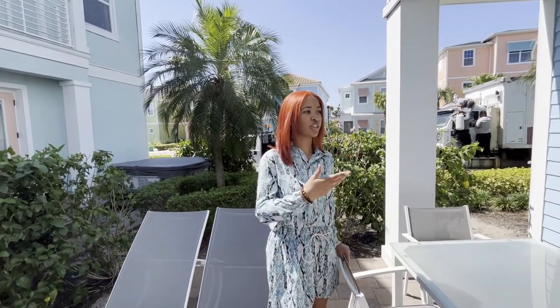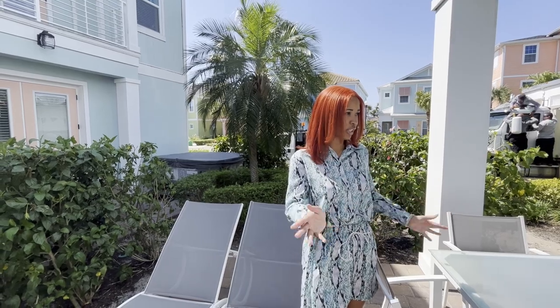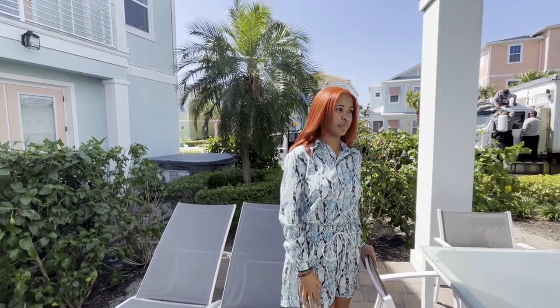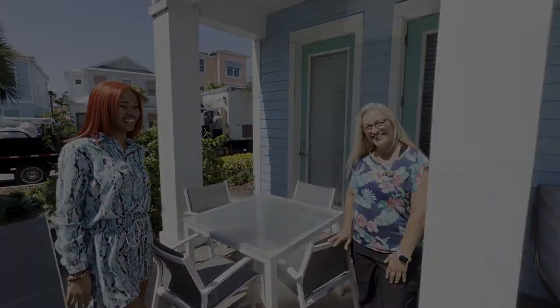Listings are on there, and you can go ahead and just click on Orlando or Seas Life. We have different web pages for you to click on, and it'll take you right to our Airbnb. Nice and simple. Exactly. It's the place to go.